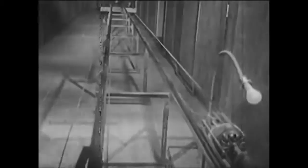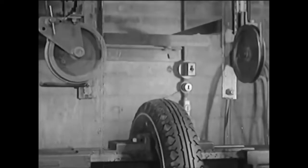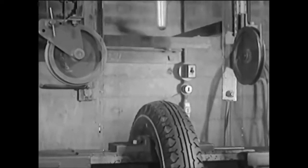When this steel wedge reaches the top, it's released. Gathering tremendous velocity in its downward plunge, this destructive force strikes the tire with terrific impact, sometimes rebounding 30 feet or more. No ordinary tire can possibly withstand this pile driver test.